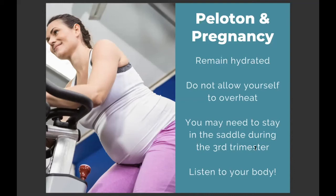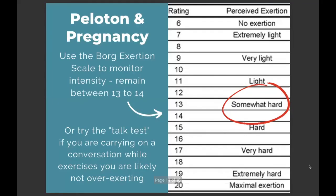The last thing is to listen to your body. So during pregnancy, if you've done it, you know it, you understand it. If you feel like you're getting tired, definitely stop or take a break. The best way to do this is to use the Borg exertion scale. Sounds silly or fancy. It's not super fancy. You can Google it. That's what I did here. Pulled off a picture. You're wanting to remain, according to ACOG, so that is the governing body for all of our OBGYNs, between a 13 and a 14 on the scale, which is basically saying somewhat hard.